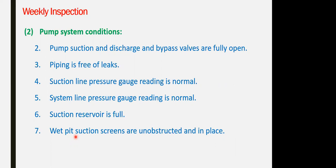Second one, weekly inspection for the fire pump conditions as well. Inspecting that the bypass valve is fully open. Piping is free of leaks. Suction line pressure is reading normal. If the suction line gauge is showing less, the fire pump will not operate.